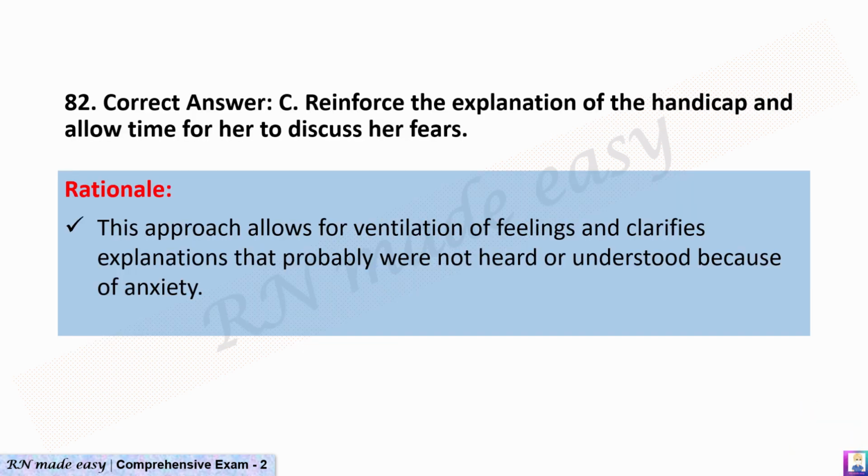The correct answer, C. Reinforce the explanation of the handicap and allow time for her to discuss her fears. Rationale. This approach allows for ventilation of feelings and clarifies explanations that probably were not heard or understood because of anxiety.